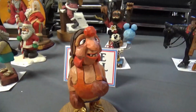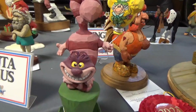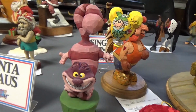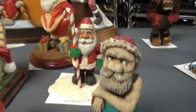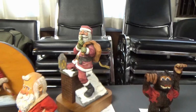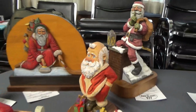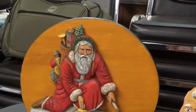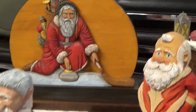To say some of these carvings are just fantastic, and then you see the creativity, and here's Sarah with more of her creativity. Look at that. It's just fantastic. Santa Claus is what people are carving. Santa says, shh. Have you been there all day? Found a quiet place to sit and relax. Find a good corner.